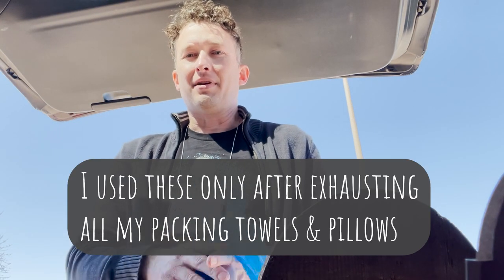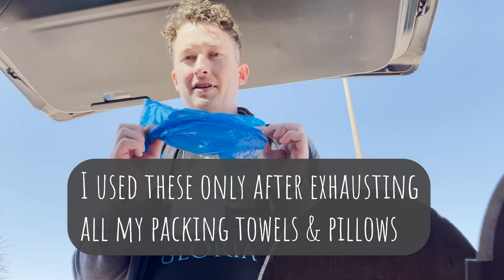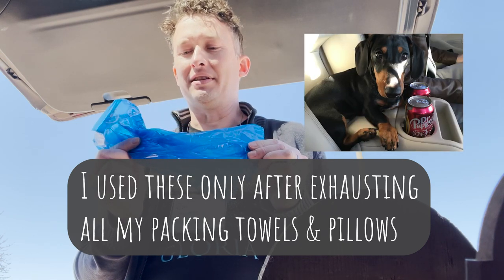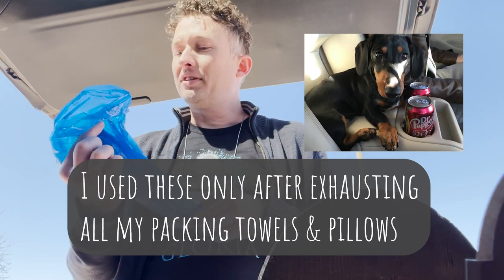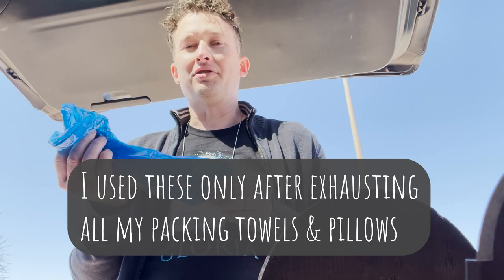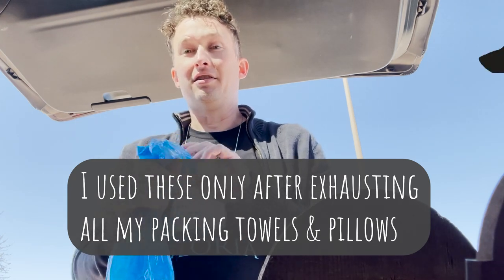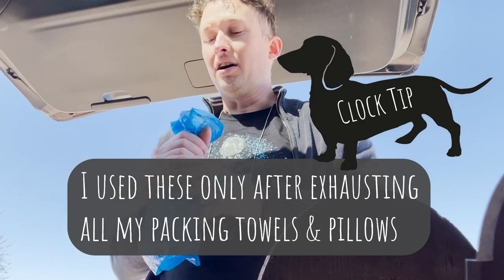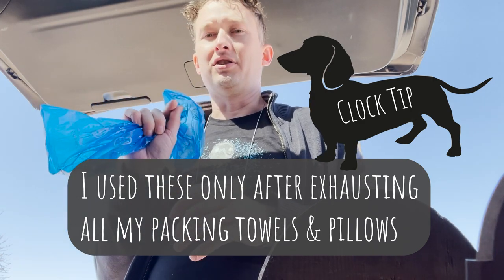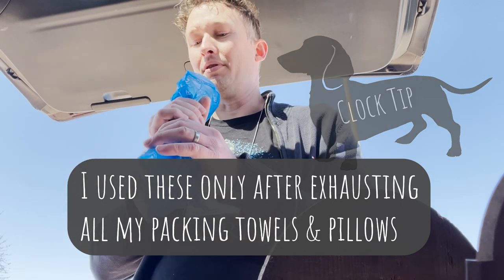Guys, I am in the parking lot and I'm out of packing material, but I did have these doggy bags for our dachshund when we take him places, we pick up his poop. Anyways, I am going to blow these up and make a little bit of extra packing material. Just now thought of that, so that can be a good clock tip if you are a dog owner and you don't have enough packing material. Use a doggy bag, but just don't use one that already has doggy doo-doo in it, because that would be gross.